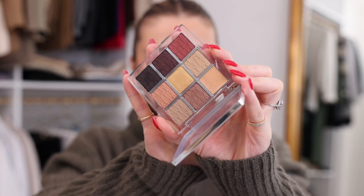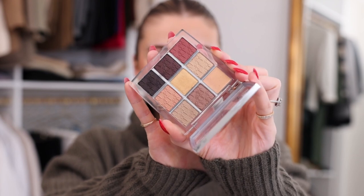Let's move on to a palette. The obvious favorite palette for me this month. This is the Dior Backstage Eye Palette in the shade Bronze Neutrals. This was the palette that came out as part of their holiday collection this year. And it was such a pinch me moment to have worked with Dior this month. That is an absolute dream come true and a career highlight for sure. I was so excited to have been able to create some content with Dior, and playing with the new holiday collection was part of that. So this was one of my favorite discoveries from that collection.